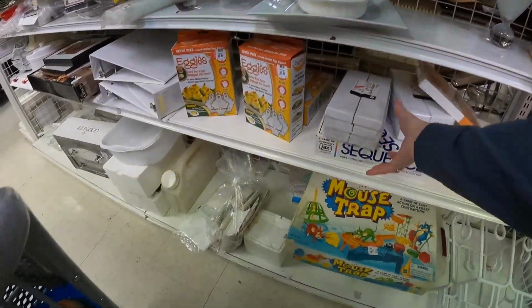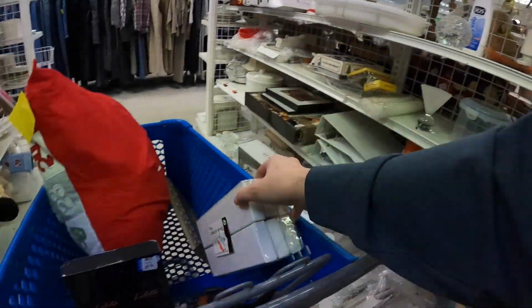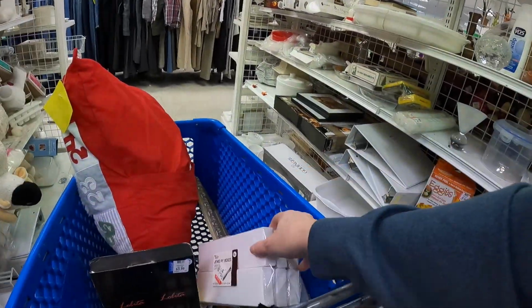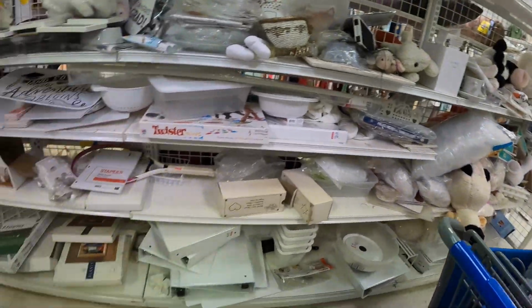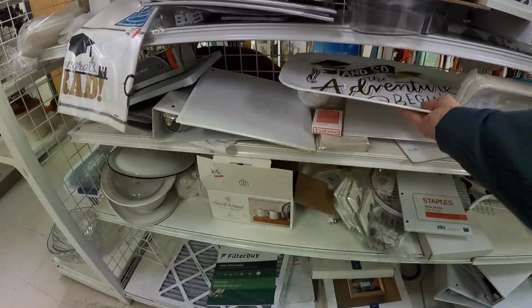Then I noticed some jewelry boxes, a 6-pack for $1.99. I picked both of these up because I can use those. I don't sell a whole lot of jewelry, but sometimes I do have pieces that would fit in a box like that, or some other random things that I would like to send first class but have protected in that size box, so I like to pick that stuff up.